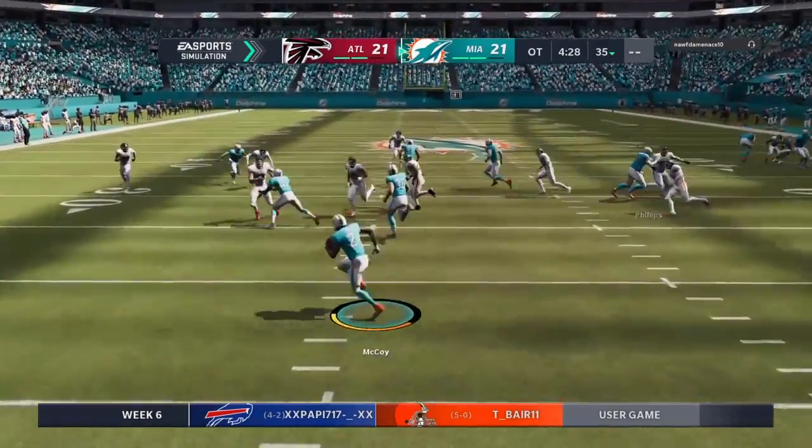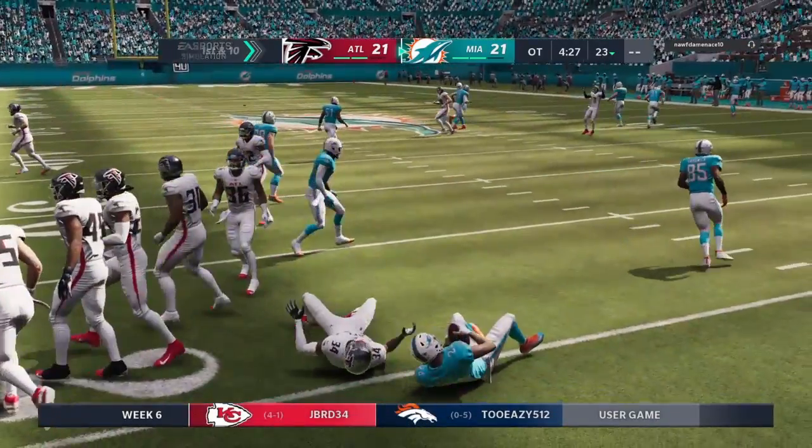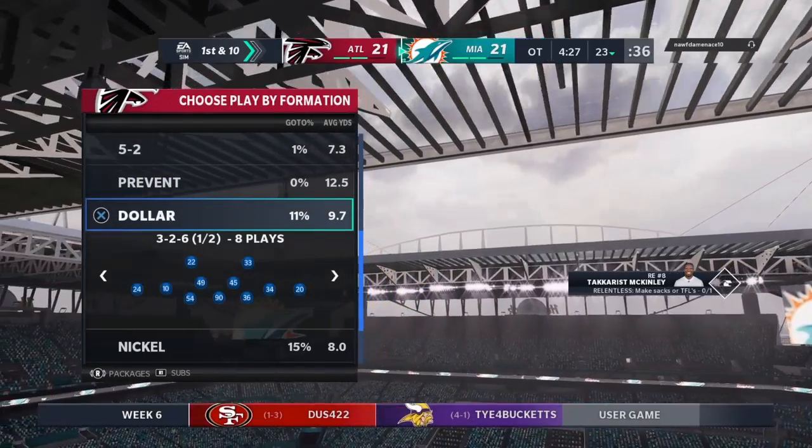This one fielded at the 5. And able to get this across the 20, but not much further as he's dropped at the 23-yard line. At their own 23-yard line.